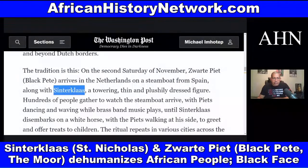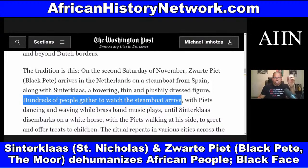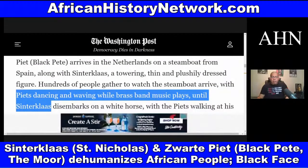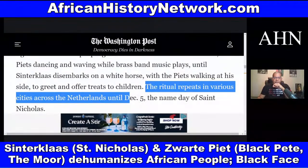Sinterklaas is Dutch for St. Nicholas. Sinterklaas is a towering, thin, and plushly dressed figure, a mythological religious figure in the Netherlands. Hundreds of people gather to watch the steamboat arrive, with Piets dancing and waving while brass band music plays until Sinterklaas disembarks on a white horse. With the Piets walking at his side to greet and offer treats to children, the ritual repeats in various cities across the Netherlands until December 5th, the name day of St. Nicholas.